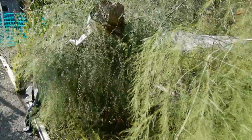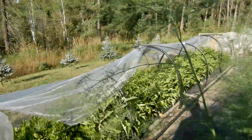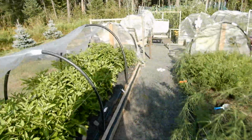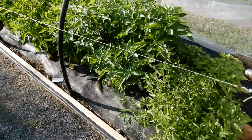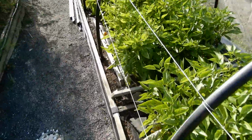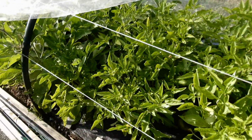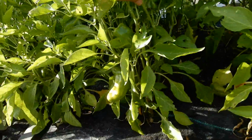We had a good year for asparagus, and hopefully these plants are absorbing enough energy to give us a good harvest next year. And lastly, the peppers are doing all right this year. Again, they were slowed down by the frost that hit them just after we put them out. But if we look under, lots of peppers coming.